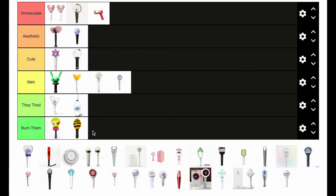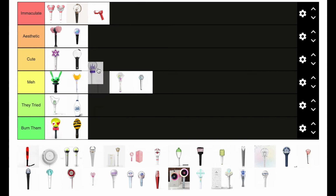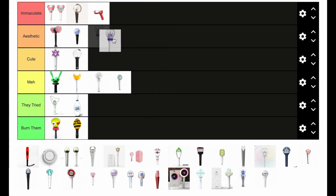Following that is (G)I-DLE's, which again is cohesive and has pretty colors and incorporates the logo in a creative way. I love how they turned the Korean spelling of idle onto its side and made it a castle. The whole thing looks like a modernized snow globe and I'm here for it.